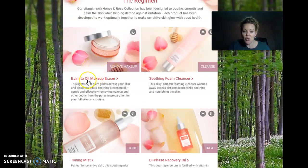This is kind of cool. I have never seen anything like this. It's called a balm to oil makeup eraser. So instead of a cleanser, you're going to go in and use a cleansing oil. That's an option. Or you have a foam cleanser. I'm still learning this. I think this is just to take your makeup off, and then the other one is actually going to physically clean your skin.